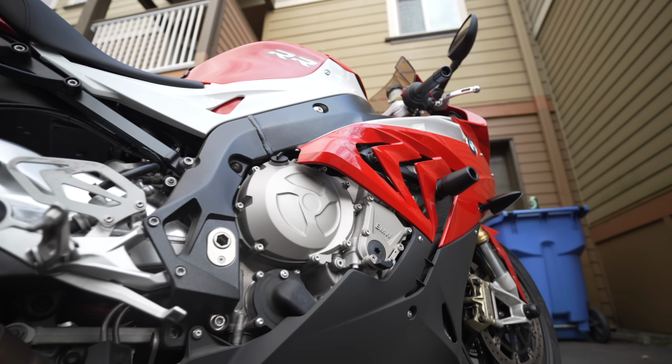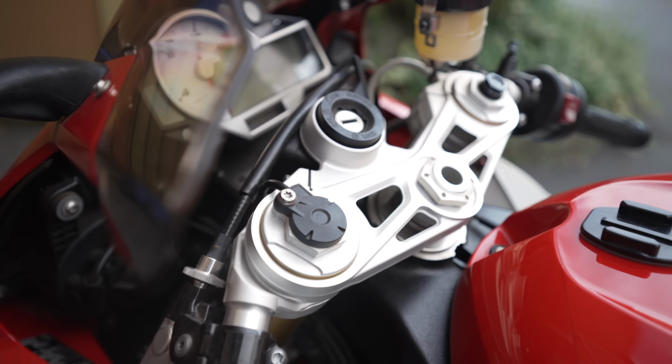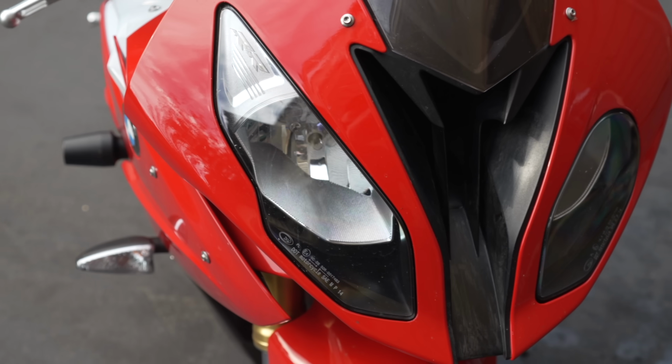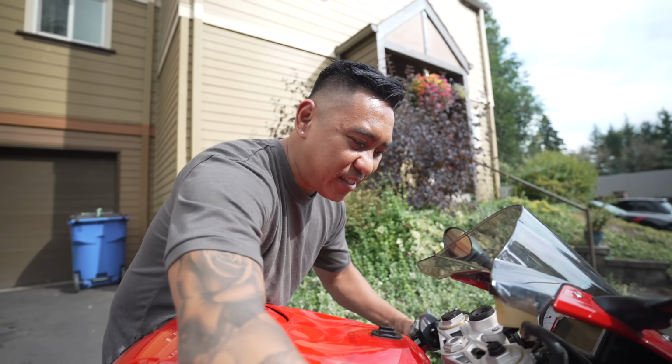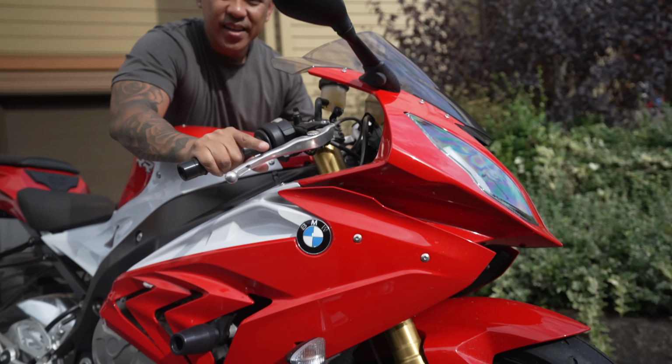Okay, so we're here. It's a 2015 BMW S1000RR. One of my favorites because it's the second generation and it has the asymmetrical headlights. Okay, so when you turn the bars like this, you know that the tire pressure is low, because look how hard I have to push to turn it.